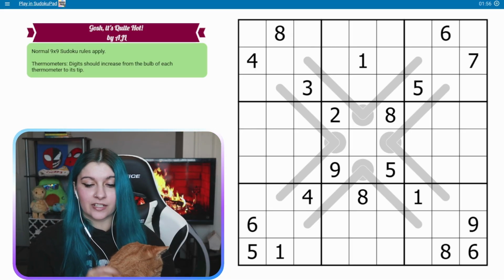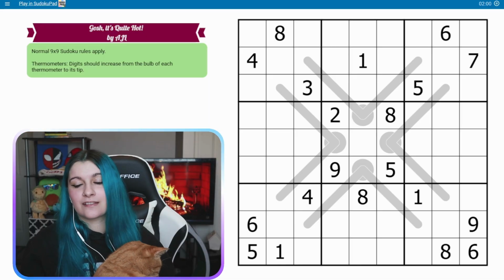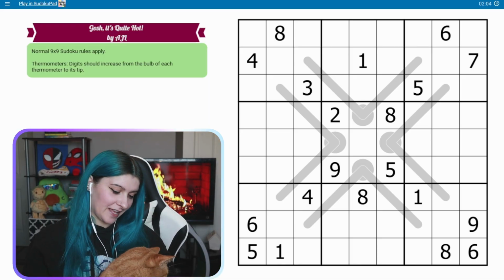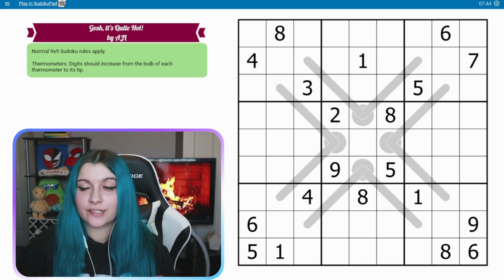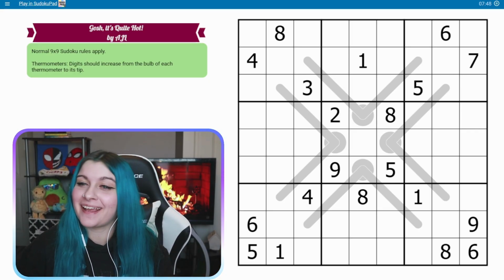I'm curious actually, the light purple color fades really quickly because it's so light. So I'm curious to see how long this one lasts. Luna ditched me, but today we have Gosh, It's Quite Hot by AJL.